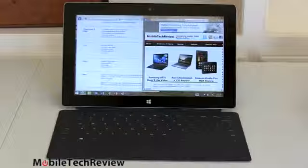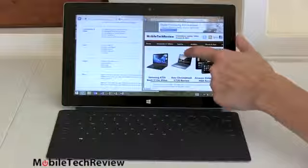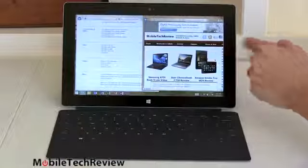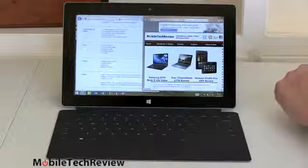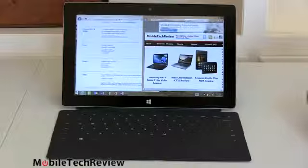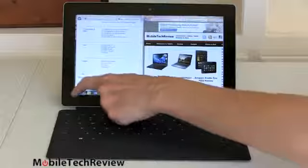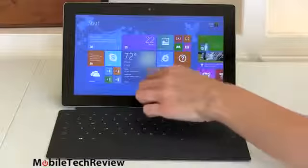And say you're in Mail, Windows Mail, and you click on a link, it's going to split screen and open up the link in the browser here. So you can still see your email while you're looking at the link. So some definite improvements there. And you can see also there's a little start menu there. Now it's not going to give you the conventional start menu the way you used to know it in Windows 7. If you just tap it once, it's just going to take you back there.